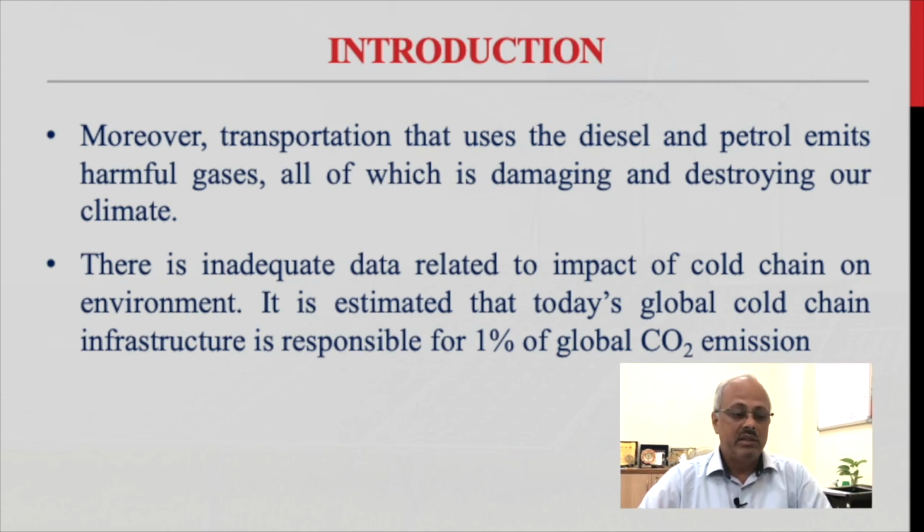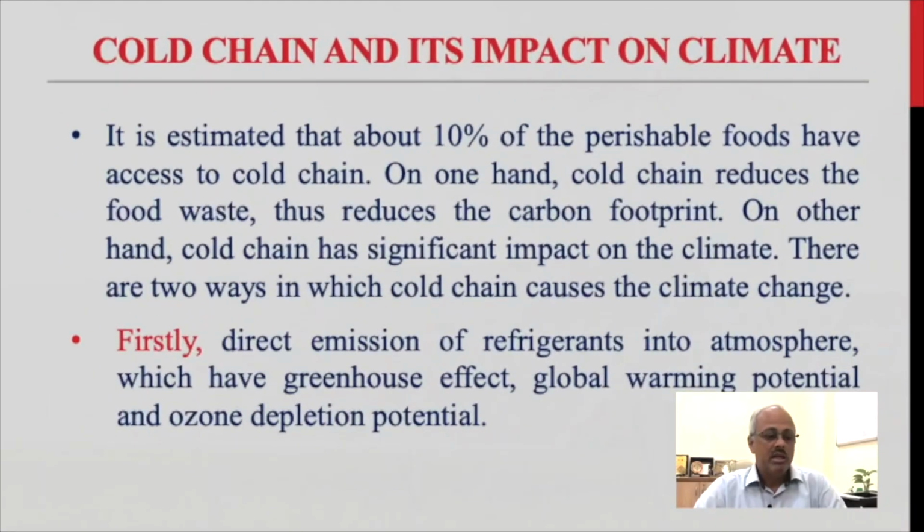There is inadequate data related to the impact of cold chain on the environment as of now, but it is estimated that the total global cold chain infrastructure is responsible for 1% of global CO2 emissions. It is estimated that only 10% of perishable foods have access to cold chain. On one hand, cold chain reduces food waste, which reduces the carbon footprint. On the other hand, cold chain has a significant impact on the climate.